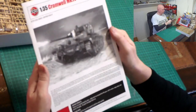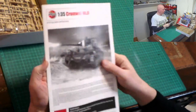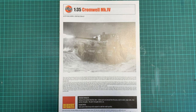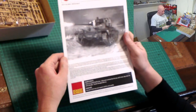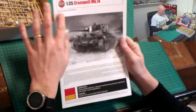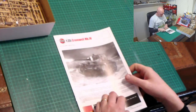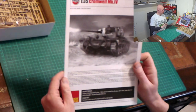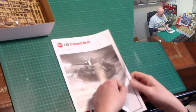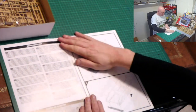And actually what's odd is, it's the same picture on the box art, but it's actually black and white. So it's obviously just Airfix saving a couple of quid there. And there we go, it's the Cromwell Mk.IV, 1:35 scale, A1373. And I've got to say, it is a nice bit. Actually, in black and white, that does look quite a nice picture as well. So let's go through, starting off.